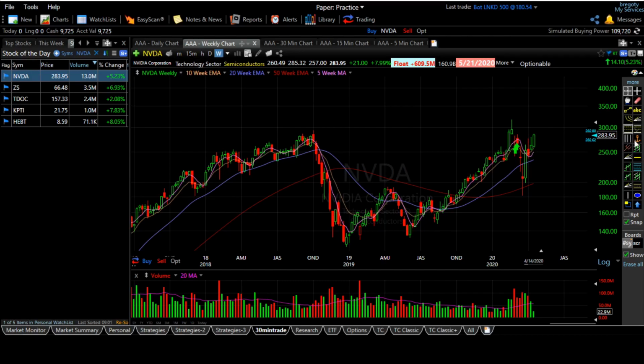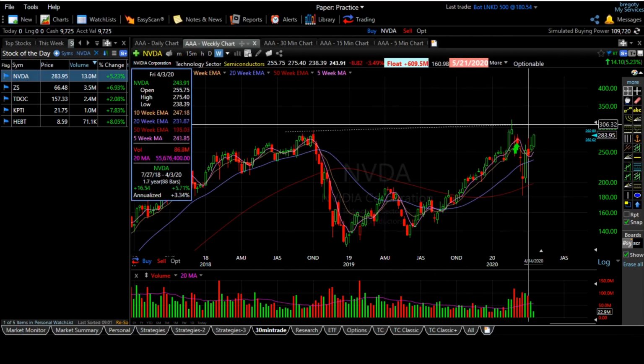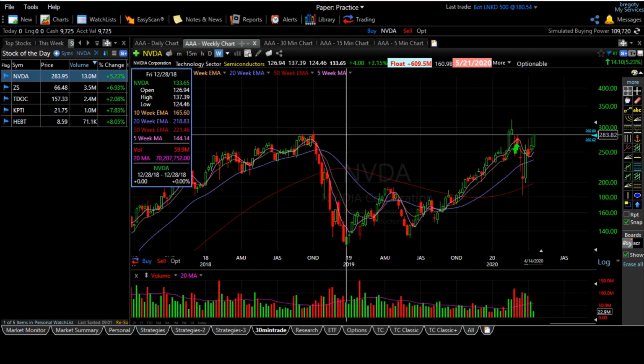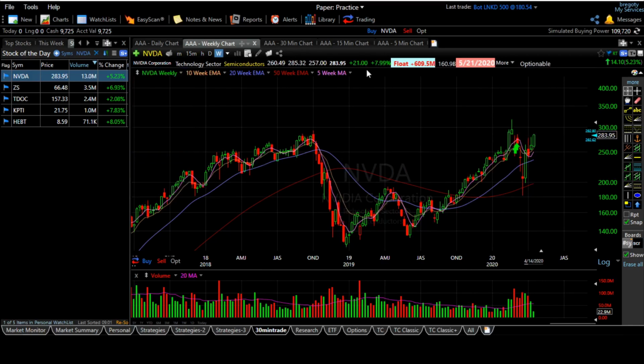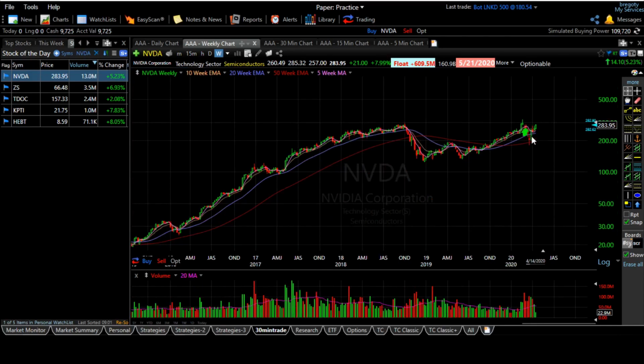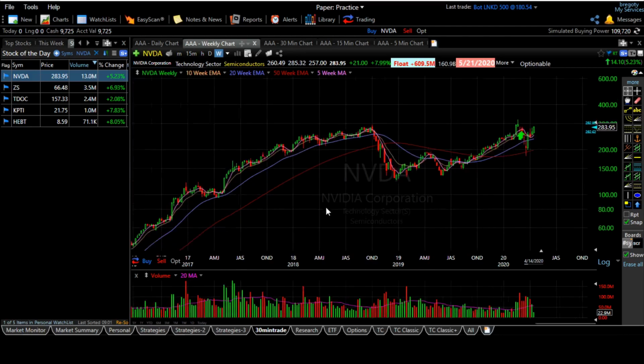Also, if you see here, it is a very big range. If it moves above this point, then we will see a very big long-term trend from here. So if you want to hold a long-term position, this is the best time to hold.